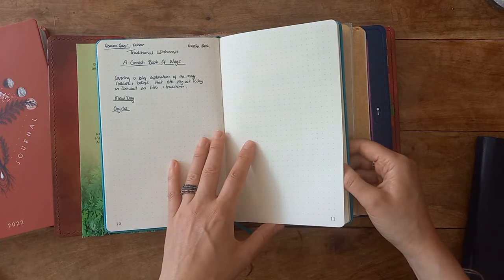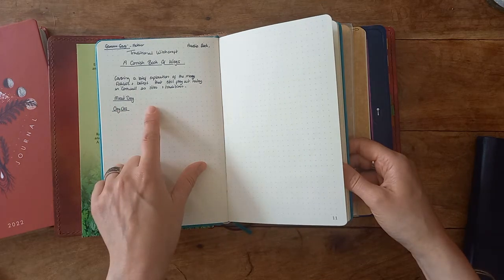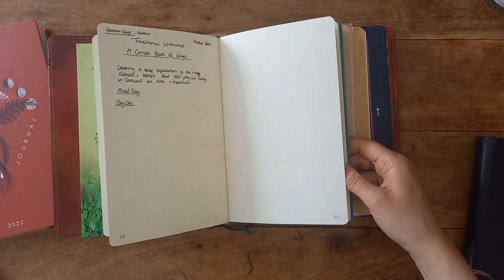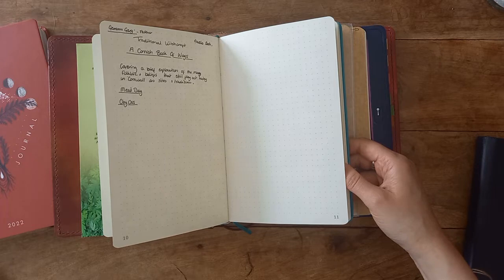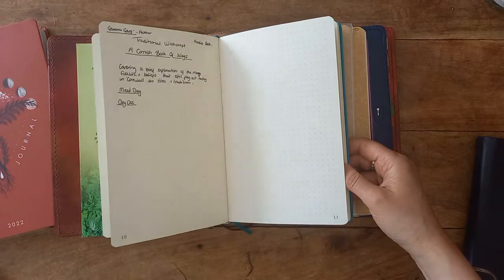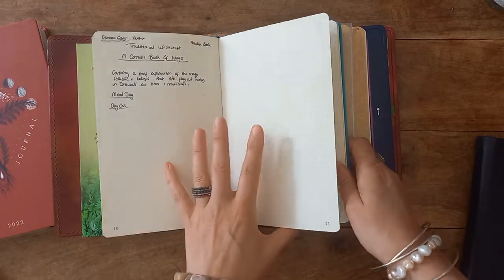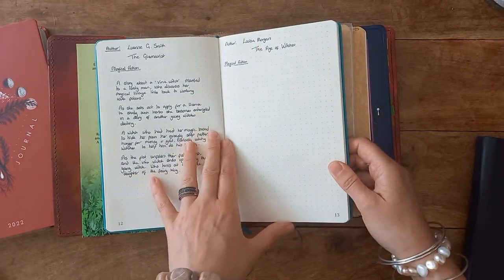We have the Cornish Book of Ways by Gemma. I was starting to write about midday and audiobooks, and as you can see, that's as far as I got, because they're audiobooks, not books that I can actually touch and go back and forward to and make notes as it goes. So it's quite hard making notes on audiobooks, I have found, if I'm using them as reference. So that didn't quite work for me, so we'll have to see.